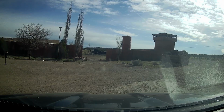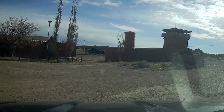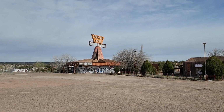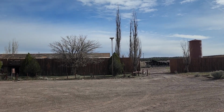Basically, Fort Courage was named after the fort that was in a TV show called F Troop back in the day. It was an old Western show. At one time, this place was a buzzing tourist trap, and they had everything. They had a gift shop, gas station, pancake house, Taco Bell Express, all these little odds and ends that you could see, a fort. It's kind of interesting. It would have been neat to see back in its day when it's opened.